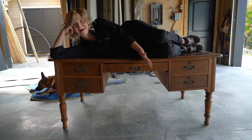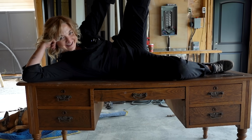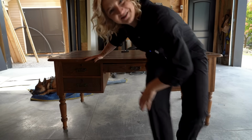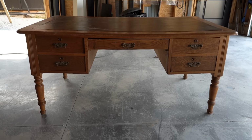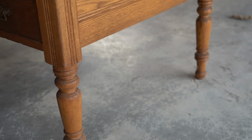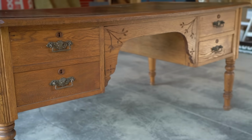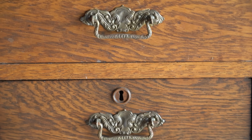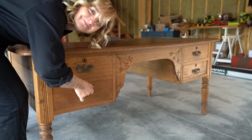And here we are. Behold, the desk. Check this beautiful desk out. She's vintage. She's got charm. She's got decorative legs and a beautiful brown leather top. But let me show you the best part. She has double-sided drawers. Well, one side is faux, but you get what I mean.